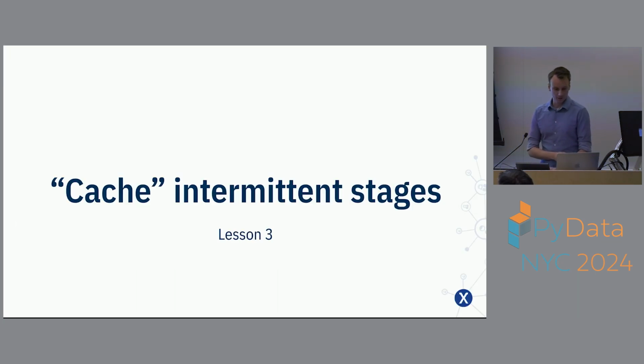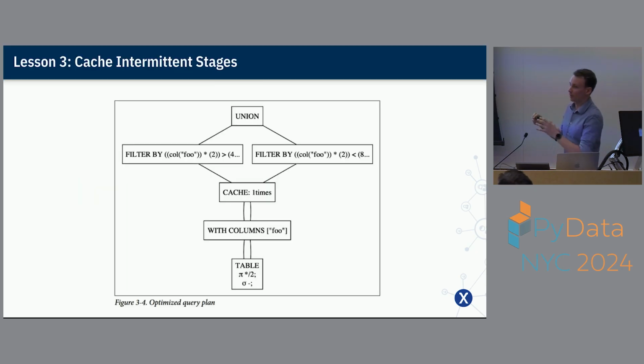This also brings another thing with it, because building everything lazy doesn't always work, we noticed. So it can help to process through your stages and cache the intermittent result. If you have a very, very simple query, you can see that at the bottom, both of these filters, both operations, use the same underlying data frame.